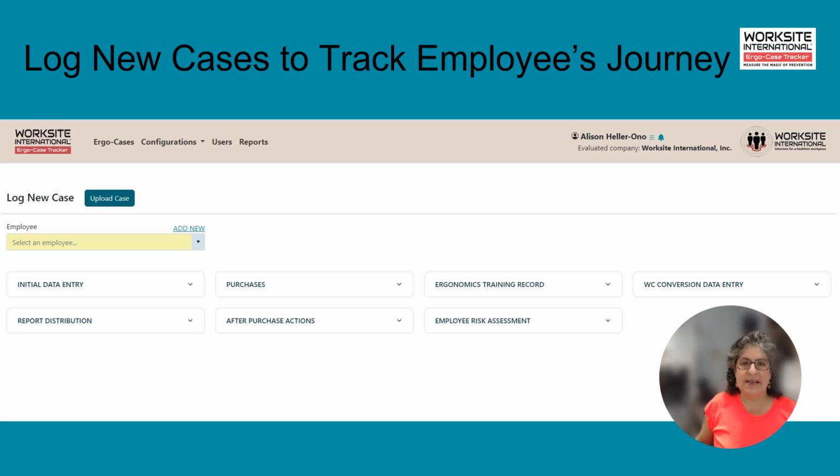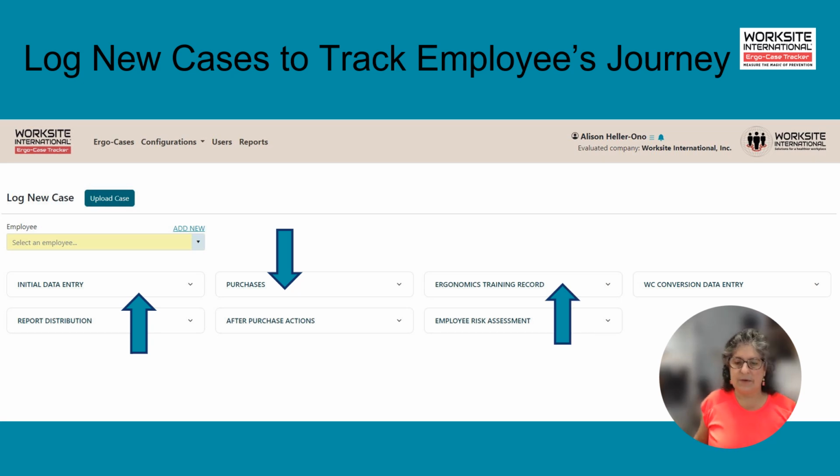Once inside the employee case, you will track based on where the employee is in their journey. After you enter the initial data, as I just showed you, you can enter purchases from the approved report along with the costs. You can enter different ergonomic trainings that have been recommended and assigned for the employee. You can include when the report was distributed and save the report into the case. You can track employee risk pre and post so that you can demonstrate a reduction in risk assessment for each of your employees benefiting from ergonomic evaluations.